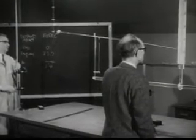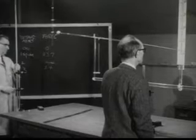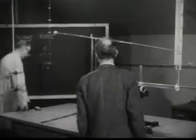Still smaller force. 3, 2, 2.903, about 2.5. 2.5.